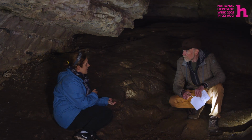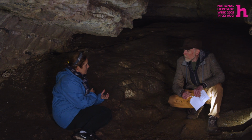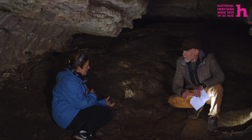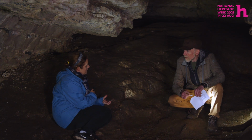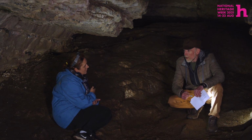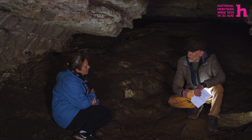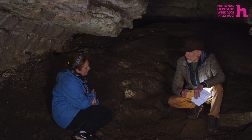So evidence of fires, charcoal, has been found here. So we know to a certain extent that people were lighting fires in these caves. And were they coming here, do you think, for ritual purposes, to do with the Lunasa festival? It's a really good question. We know that people were using the caves to put ritual offerings in, as part of some kind of religious ceremony.